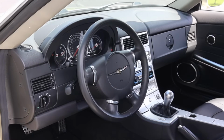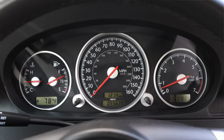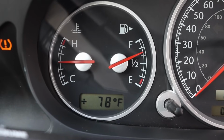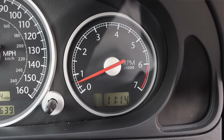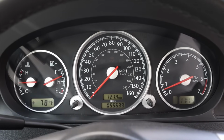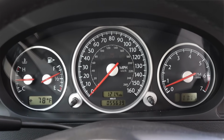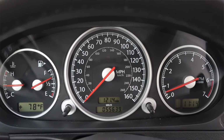With that stuff out of the way, let's talk about the interior. Well, in front of me, I have 3 gauges. Off to the left is my coolant temperature and fuel. In the center is my speedometer, and off to the right is my tachometer. I love the design of these. I think they look really, really good, and they're definitely also styled in that Art Deco style, which the exterior is featured in as well, which we'll talk about later on.